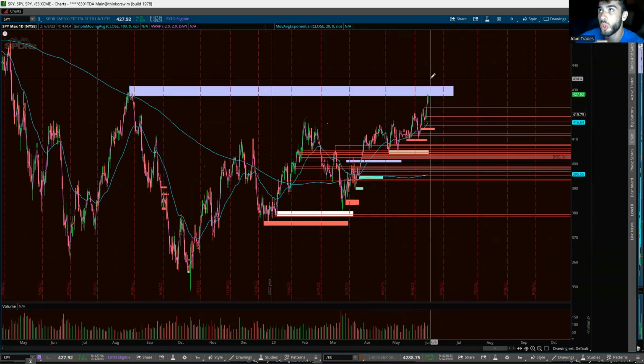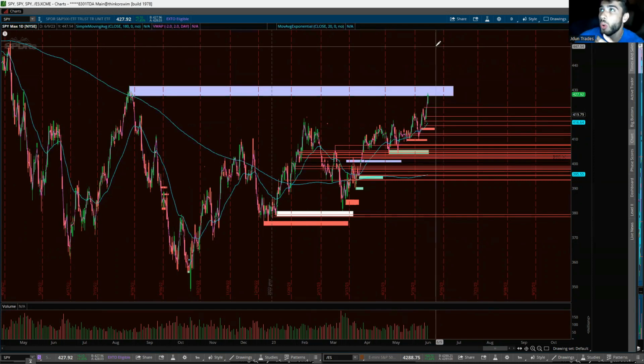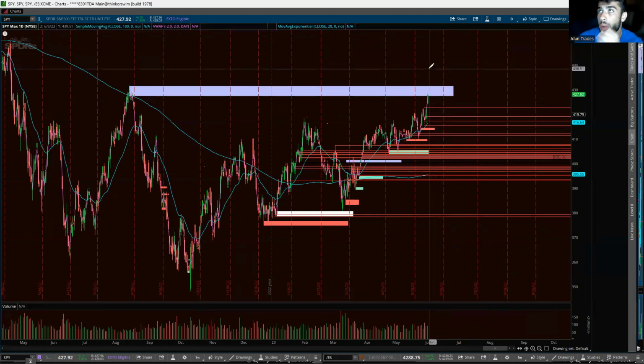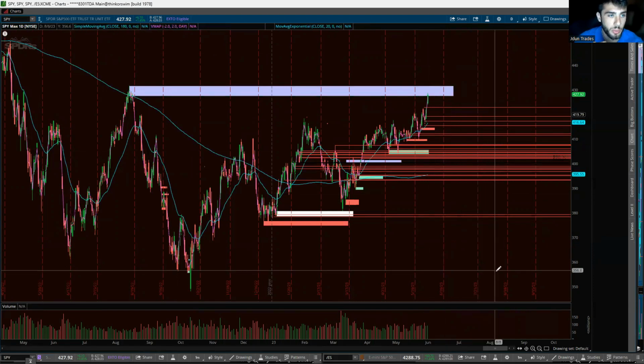But again, if we do close above this area, we don't have much resistance up until this 445 to 450 area. So we could make a large move up. Again, you have to be careful and always manage your risk properly. We'll see where we open up Monday, but this 431 area would be where I look for a reversal.